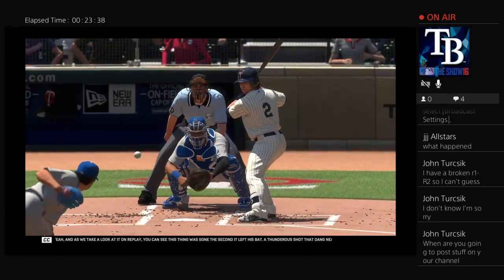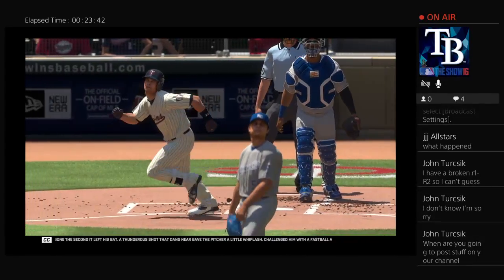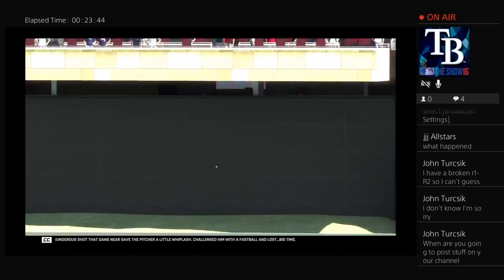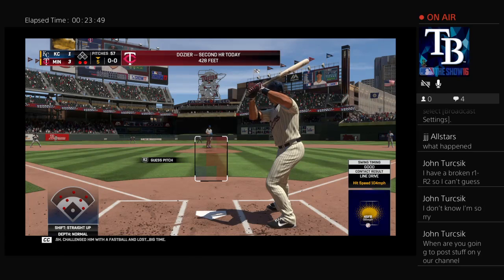Yeah, and as we take a look at it on replay, you can see this thing was gone from the second it left his bat. A thunderous shot that dang near gave the pitcher a little whiplash. Challenged him with a fastball and lost big time.